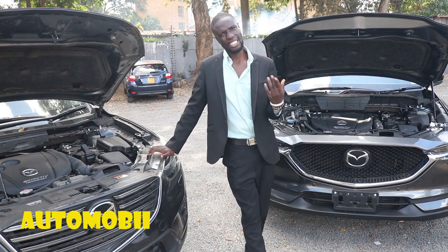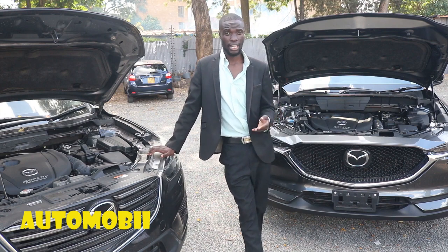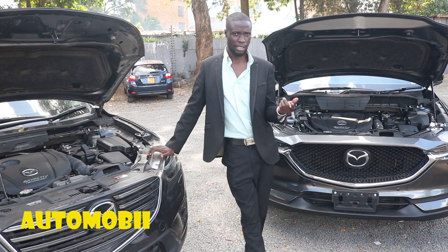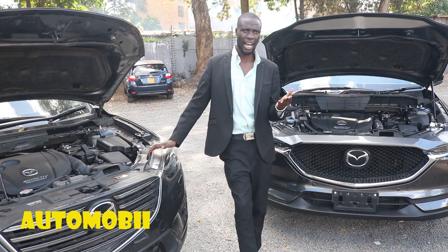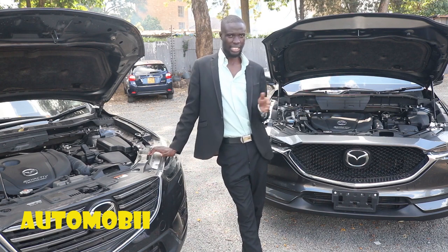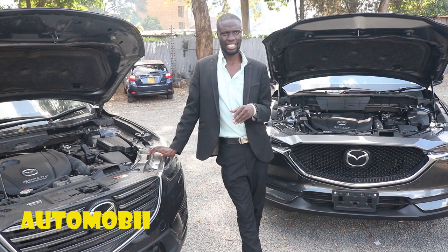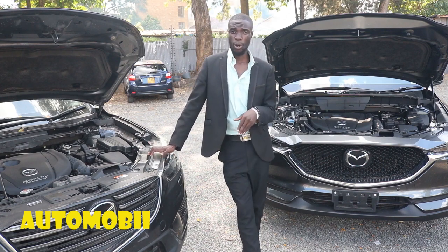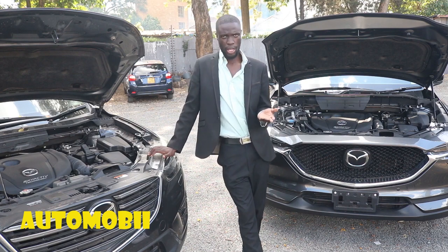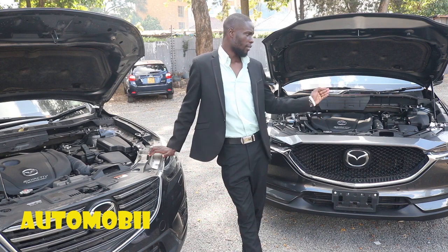Of course, it does its work very well, it's fuel efficient, but as a driver who is after performance and power, I will not feel very good about the dynamics of driving the Subaru Forester as compared to the Mazda CX-5, which comes with an automatic engine. So great people, when buying the CX-5, you need to be very thorough and keen as to whether you want to go with the petrol variant or the diesel variant.